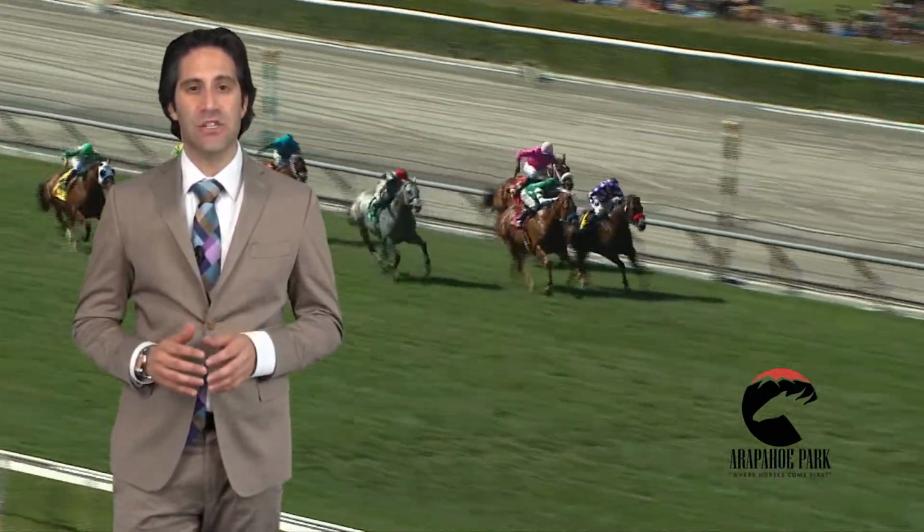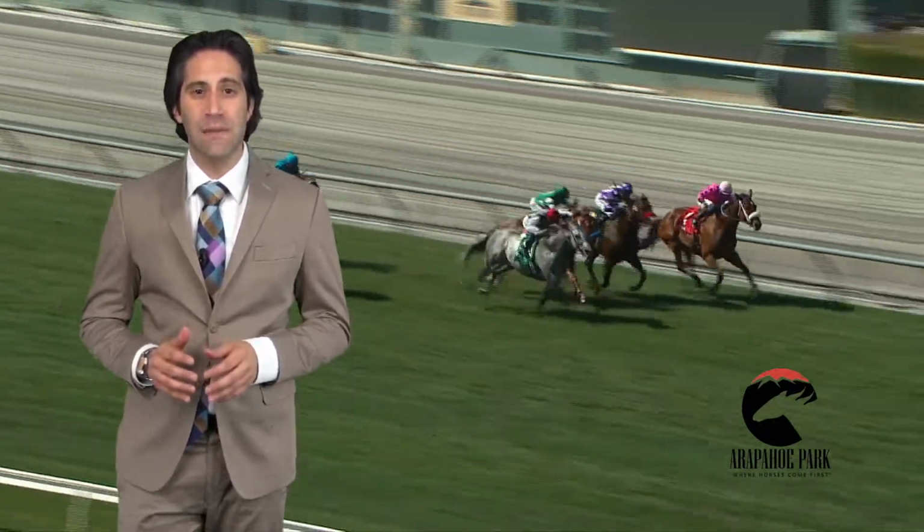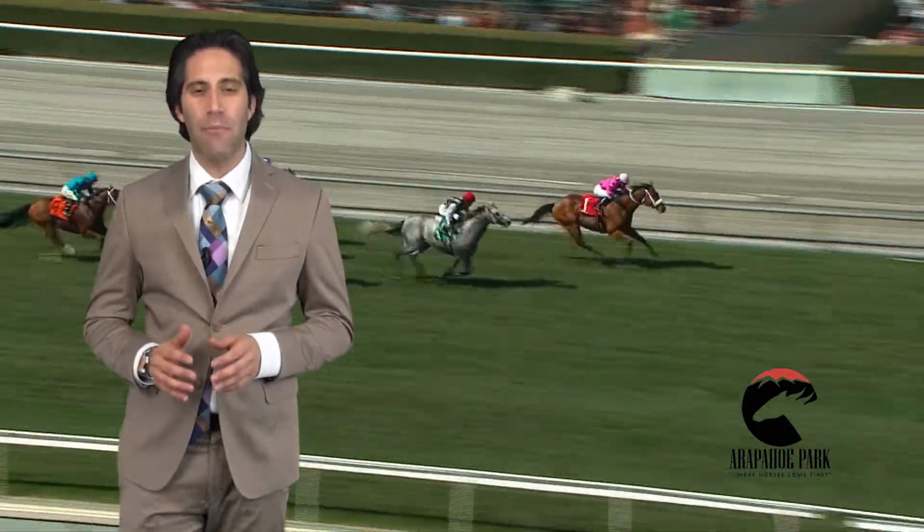And when it comes to dirt surfaces, no two are alike either. Arapahoe Park General Manager Bruce Seymour and I walked the track on opening weekend to take a closer look at what Arapahoe Park has to do to prepare the track for racing.